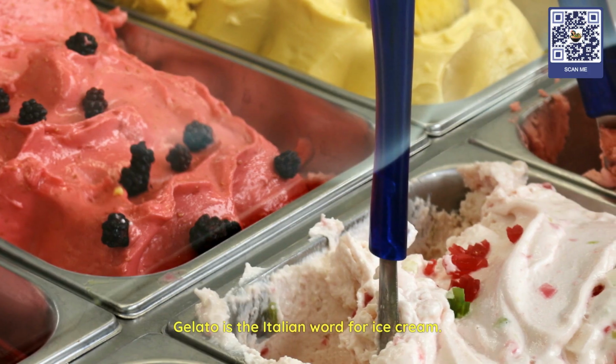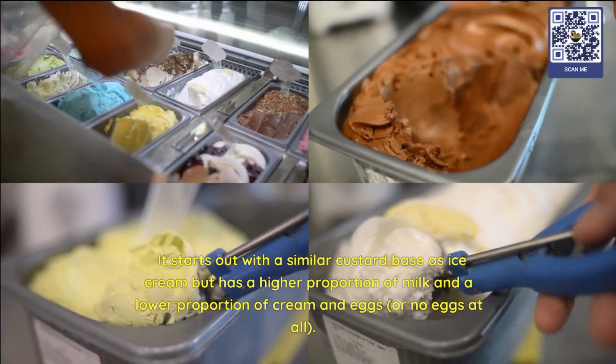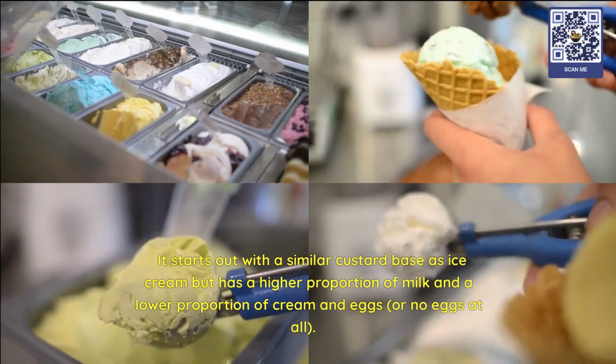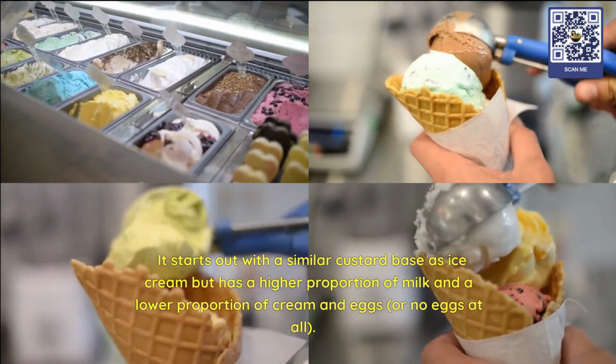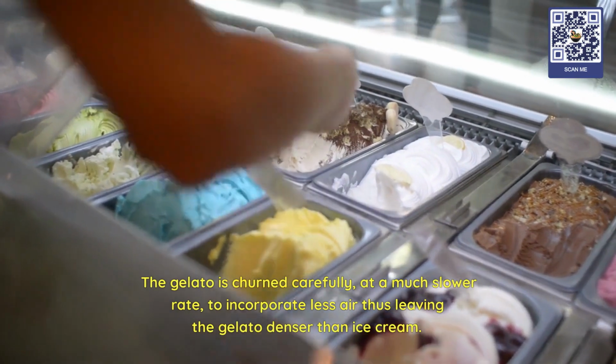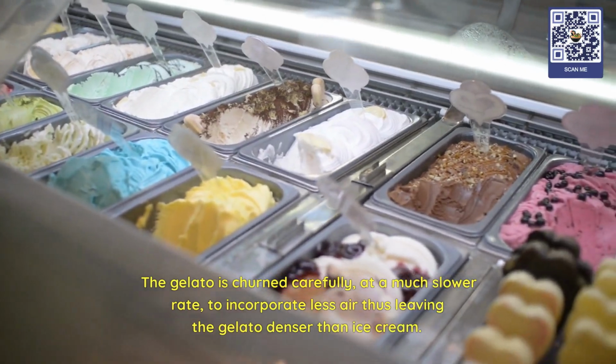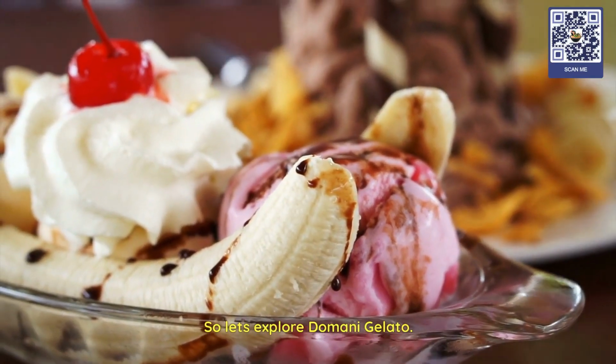Gelato is the Italian word for ice cream. It starts out with a similar custard base as ice cream but has a higher proportion of milk and a lower proportion of cream and eggs, or no eggs at all. The gelato is churned carefully, at a much slower rate, to incorporate less air, thus leaving the gelato denser than ice cream. So let's explore Domani Gelato.